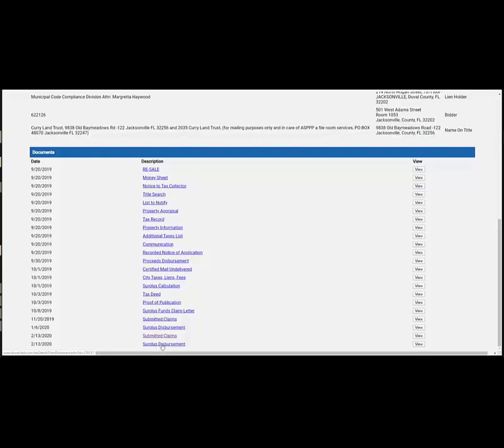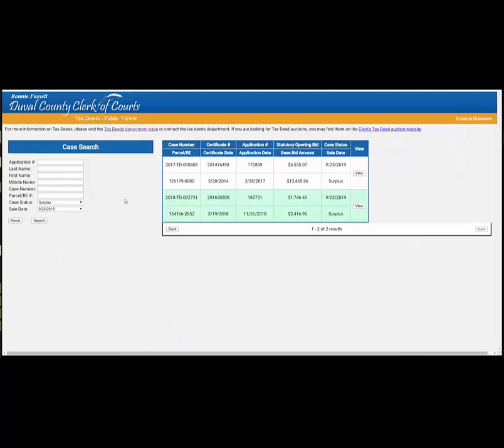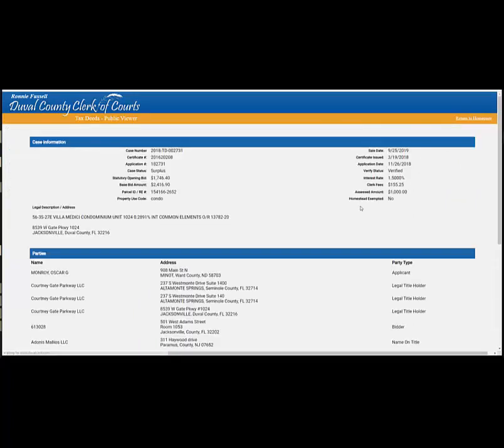I'm just going to look here for the disbursement and just see. Yeah, they did pay her. This shows that they gave the check number and the amount to Thelma Rigby. So that one was no good. So I would go back to the list that it found, and I would click on the next one and look through there.